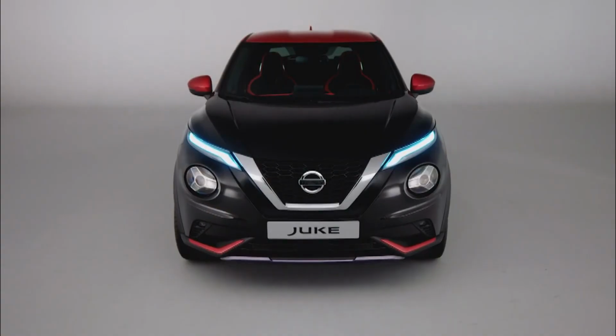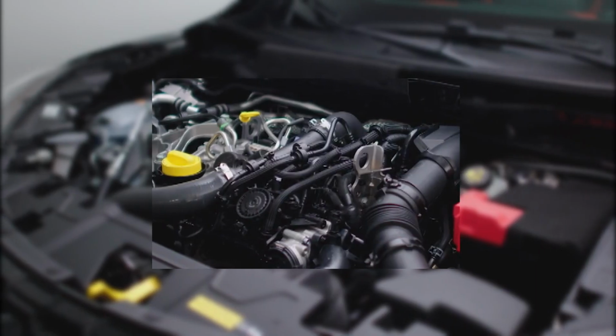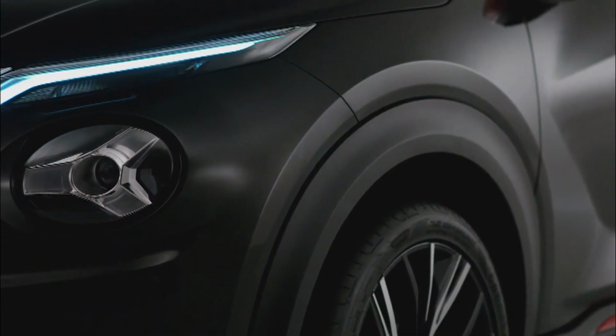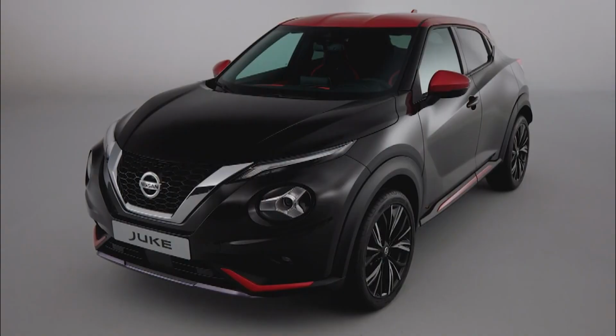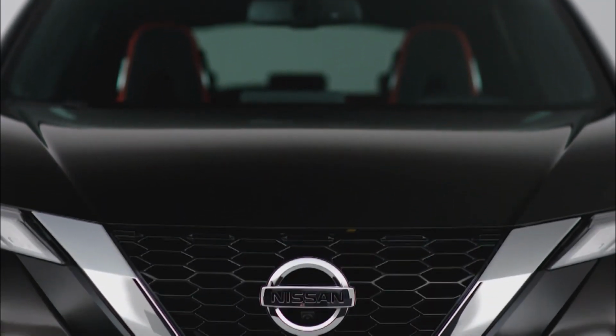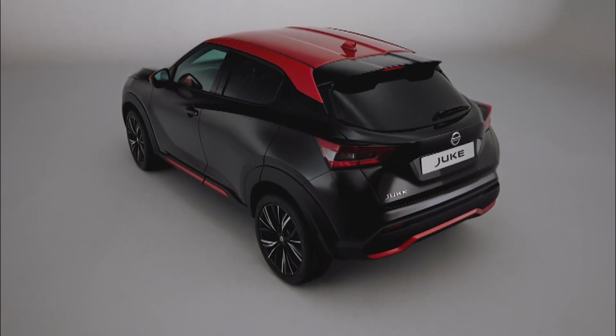old CVT transmission. For now, power stands at 115 brake horsepower, which is enough to see the Juke from 0 to 62 miles per hour in 10.4 seconds for the manual and just over 11 seconds for the auto, with both cars maxing out at just 112 miles per hour.